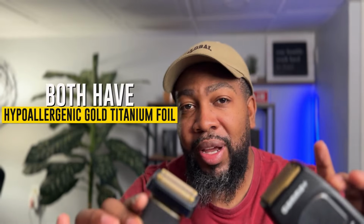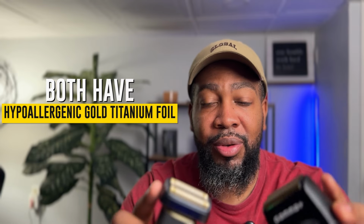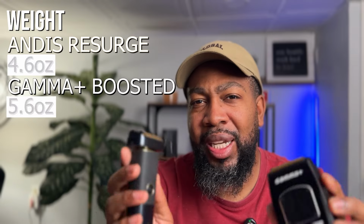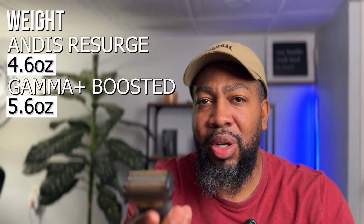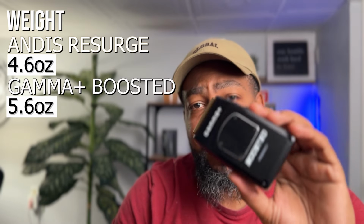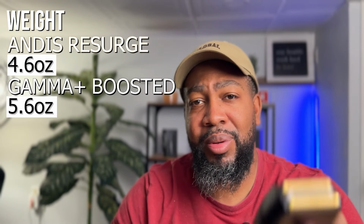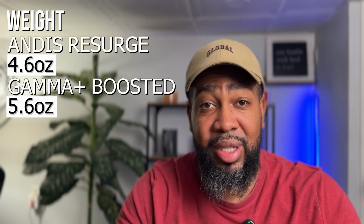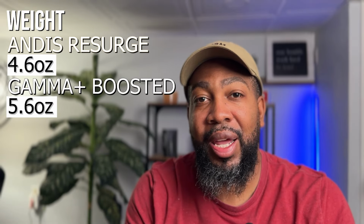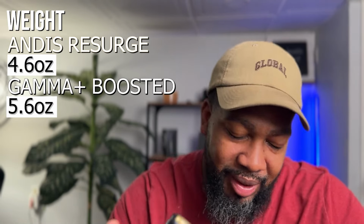Okay. They both have hypoallergenic gold titanium foils. So when it comes to irritation and sensitivity, they both perform almost even. Same thing with weight. This is not much off. The Andis reSURGE is just 4.6 ounces and the Gamma Plus Boosted is just 5.6, so it's literally just an ounce off in weight. They're very comparable in a lot of ways, right? But let's get to this.